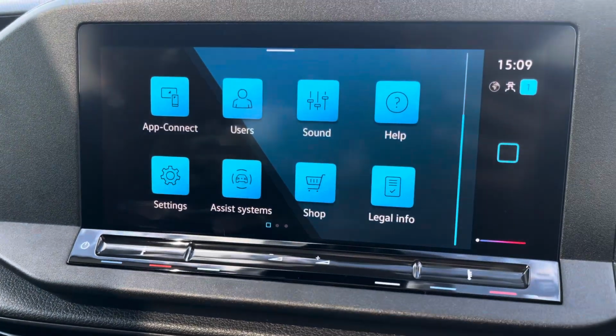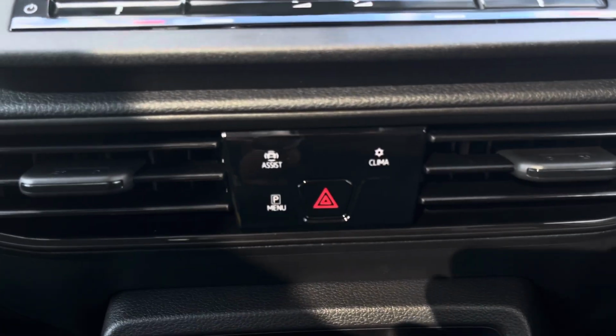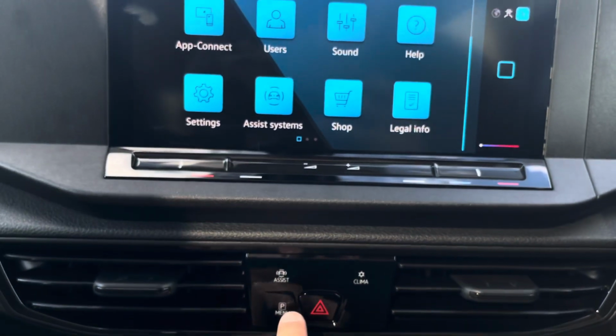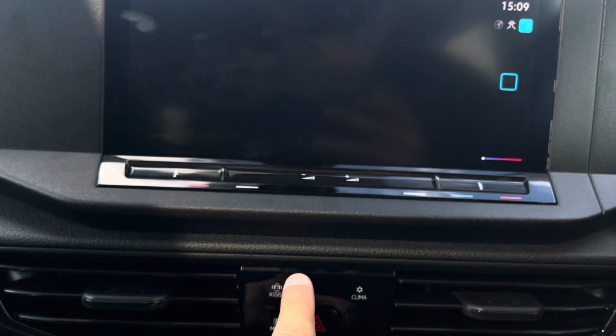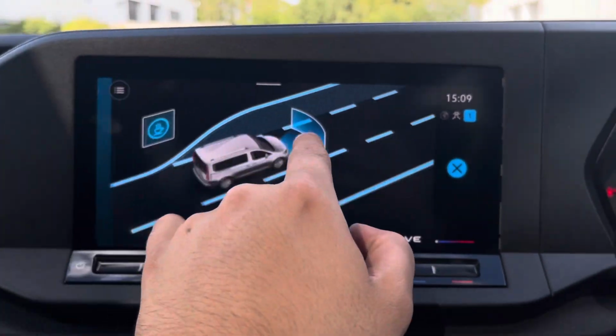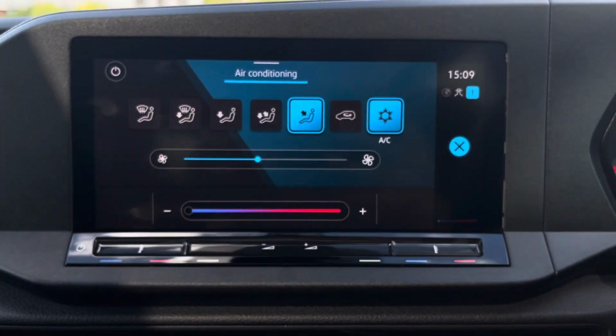The vehicle also comes with a few different options on the 10-inch touchscreen. There are some buttons below to make accessing the different menus incredibly easy. There's one for the parking menu, which controls the parking sensors, as well as an assist button, which controls a vehicle tiredness or driver alert system. And we also have the front assist setting as well.